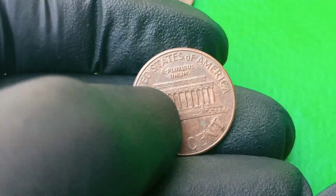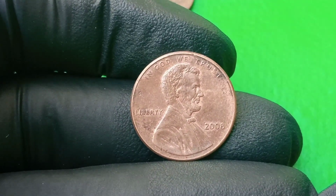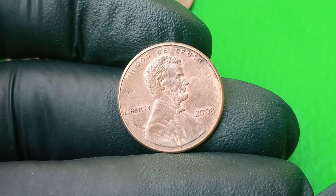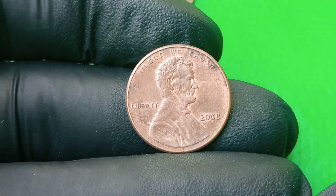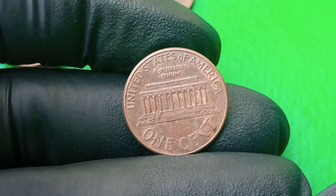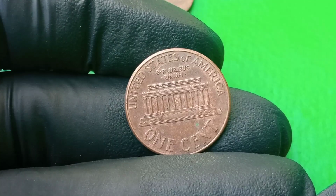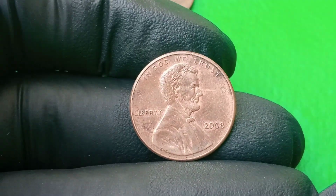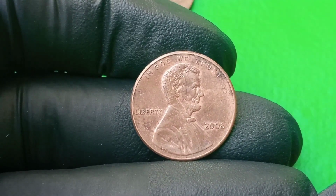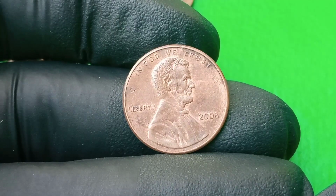Now when we look at why these errors are so valuable, we must consider the principles of rarity, demand, and condition. Because while billions of ordinary 2008 pennies exist, only a microscopic fraction carry these rare mistakes, and among those, only the ones preserved in high grades without circulation damage command the highest prices, meaning that condition is critical. A mint state error coin will always attract much more attention than a circulated one, and that is why grading services like PCGS and NGC play such a vital role in verifying and authenticating these coins, ensuring that collectors know they are bidding on genuine pieces and not altered or counterfeit examples.